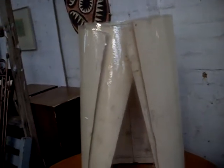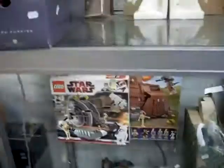A big Seapic Gopi board's pretty cool, nice and heavy. Some interesting charts of Port Phillip Bay, I think. Maybe down near Phillip Island. Glassware, military, Star Wars Lego, box of kids' toys and stuff. Goss travelling wear.